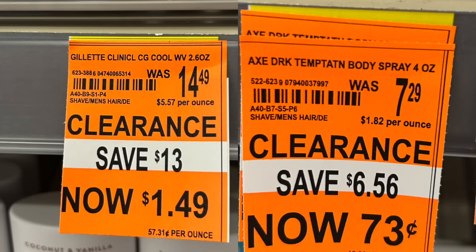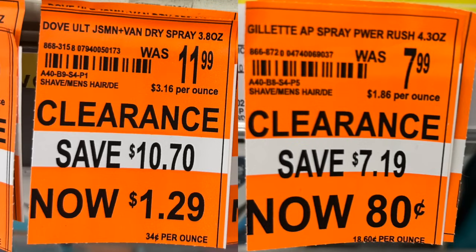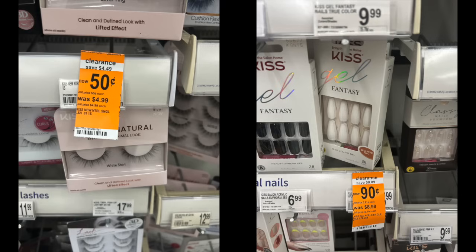So shaving and deodorant, if you saw a bunch of these tags, I would definitely try and ask for a price check. Lots of the lashes and nails as well, 90% off. So if that's your thing, this is definitely the time to stock up. I would definitely use some Walgreens cash so you're not feeling it out of pocket.